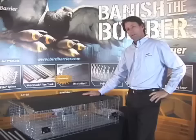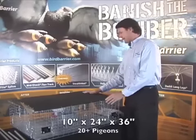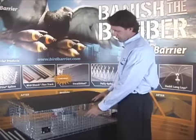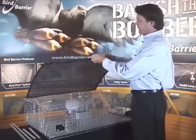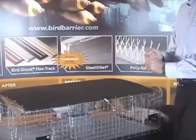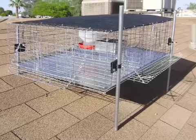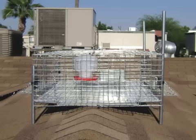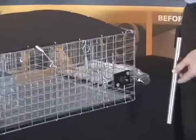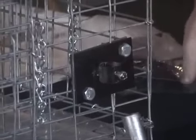The last trap in the new family is this big one, which is 10 high, 24 wide, and 36 inches long. And of course, like the other traps, it features the hingeable, removable shade cloth. But this trap has a wonderful feature. As you can see, on this roof, it has legs that are mounted to it that can be adjustable. And the way that works is you have these small brackets here on each corner, and these can be relocated to different parts of the trap.